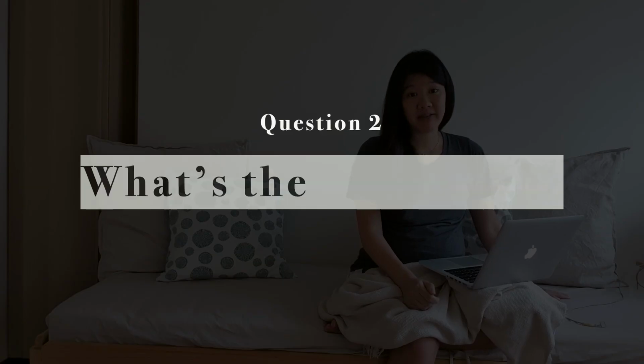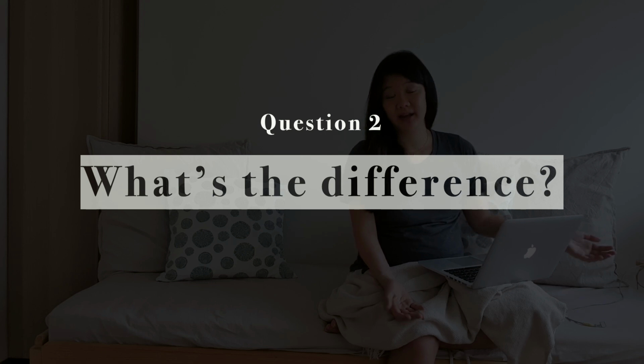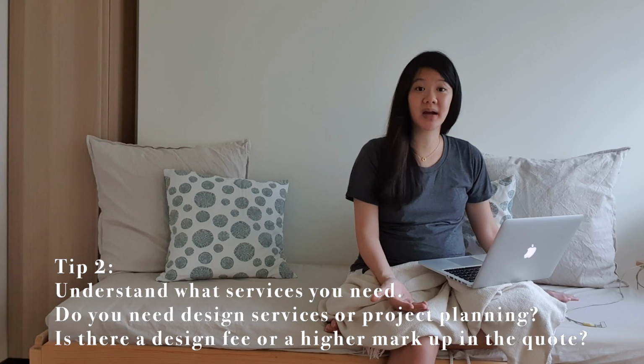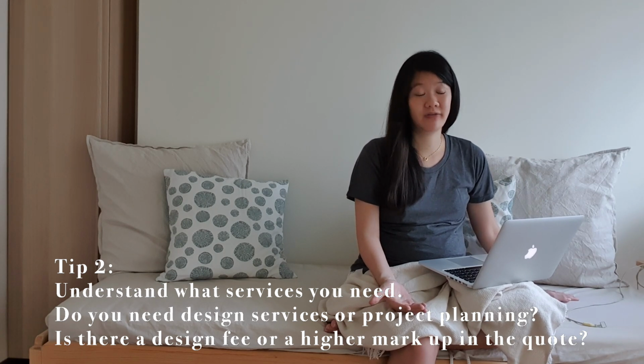So are they a master contractor or ID? I think we still don't know what they are. We wanted someone that could project plan for us, and that is our number one thing that we wanted. So what's the main difference between a master contractor and ID? To be honest, we don't really know what the big difference is. I guess for the more reputable IDs, they charge a design fee or occasionally that higher markup, and that markup is usually like 10%. Felt that it was not worth it. There are some IDs, however, that offer a very competitive price.